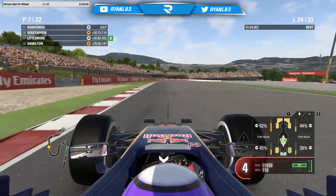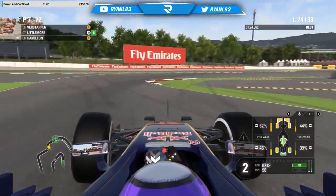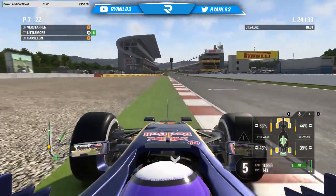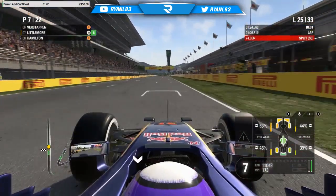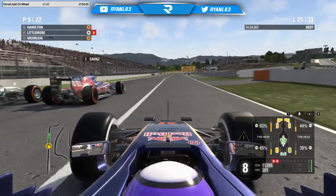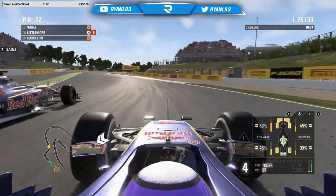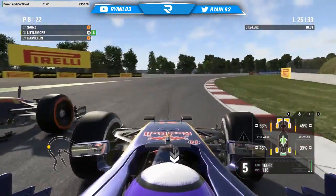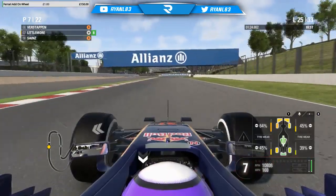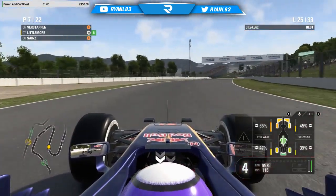Raikkonen's still out on those mediums. And I think we'll pit next time by. I think we'll take a gamble on the softs. As here comes Sainz and Hamilton, and I've actually helped Sainz here. Just a little bit. Trying to go on the outside of both of them here. And the inside line, don't want to make contact with my teammate, even though he took me out. Going around the pit lane, and I think we're just going to hold it here. Just about, so that's how you drive Sainz. Cleanly.